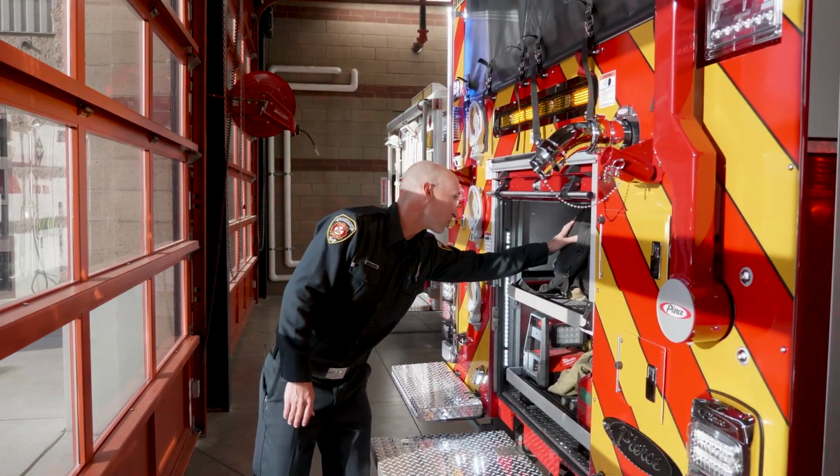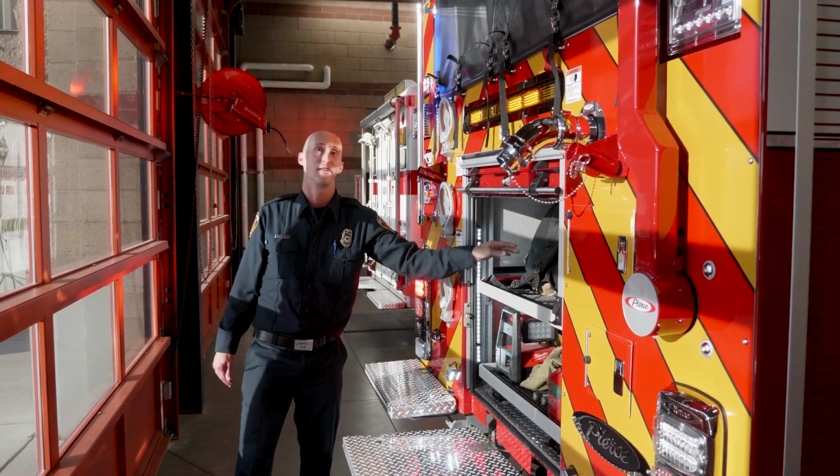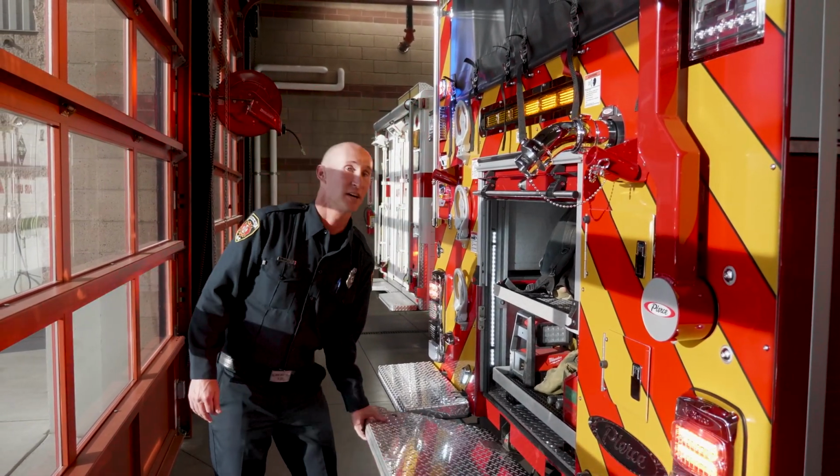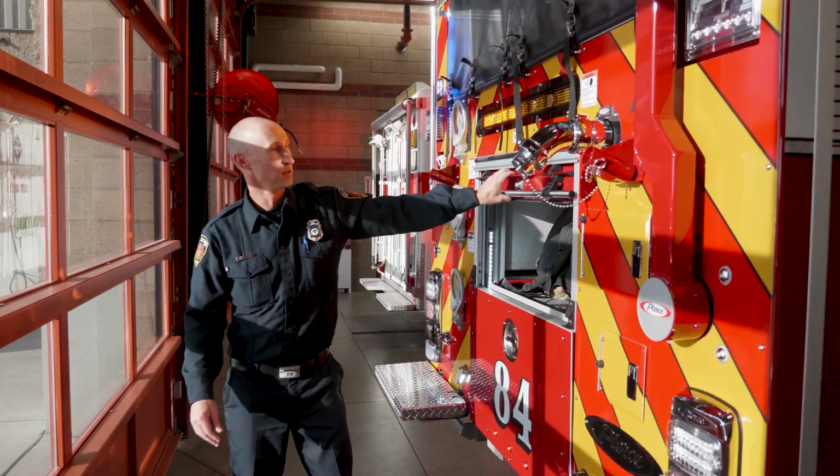And importantly, back here we have our Wildland hose. So if there's a vegetation fire, our firefighters can pack up with this Wildland hose and get to where the fire is to put it out.